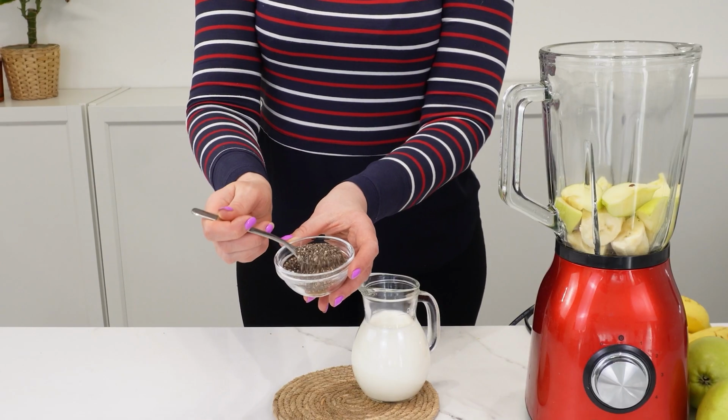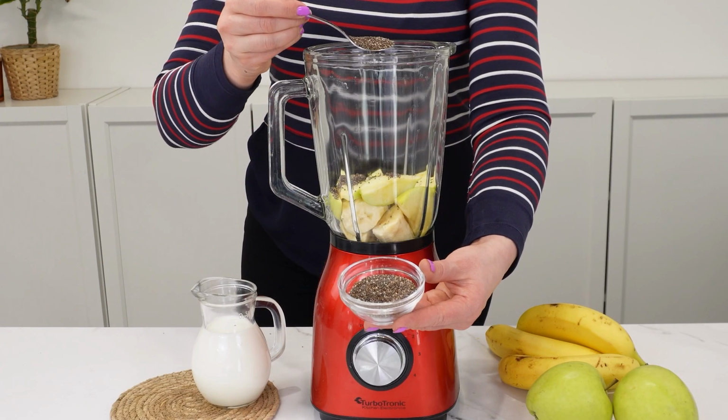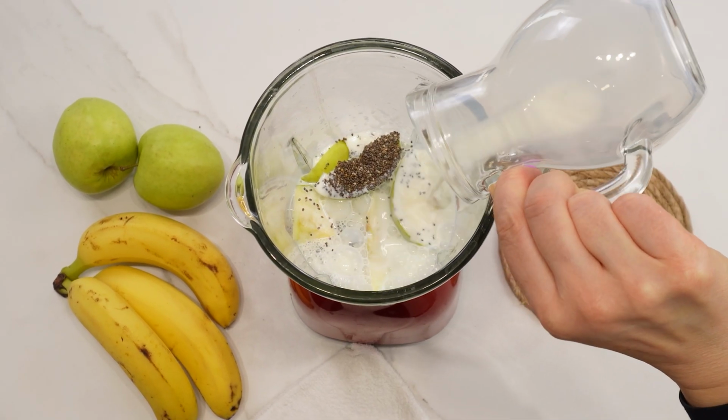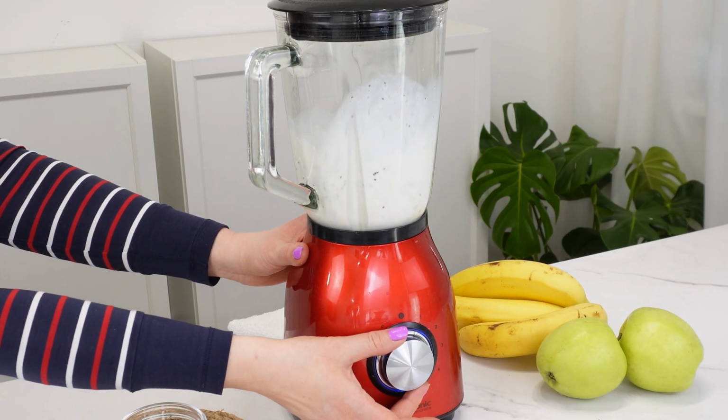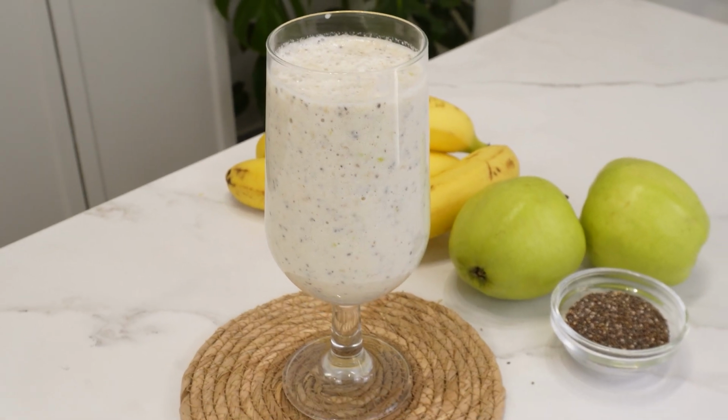Now grab the secret ingredient, chia seeds. Packed with fiber, omega-3, and protein, they aid fat burning and improve digestion. Finally, pour in 3½ fluid ounces of milk or a plant-based alternative. Blend everything until smooth. Pour into a glass and drink up.